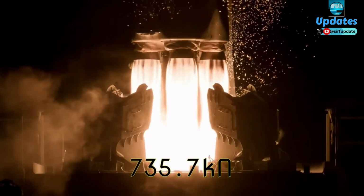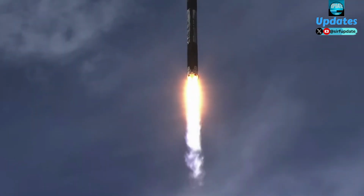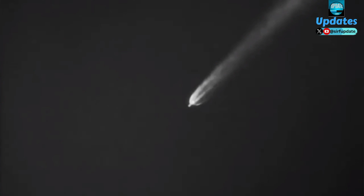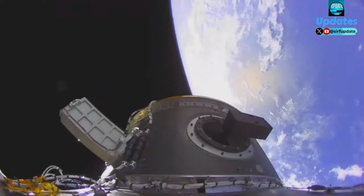Ascent operations will continue on CD1. T plus 1 minute. Max Q. Stage separation. Bearing separation confirmed.